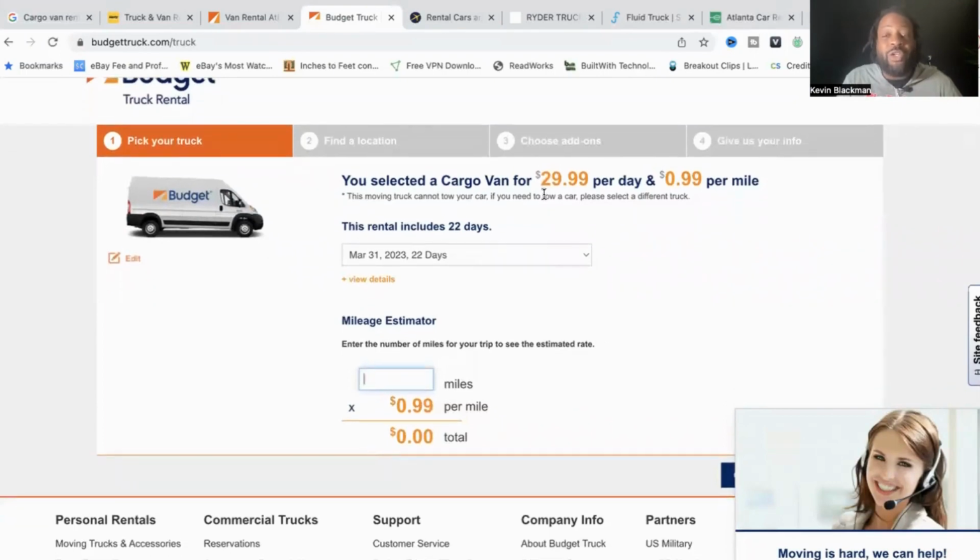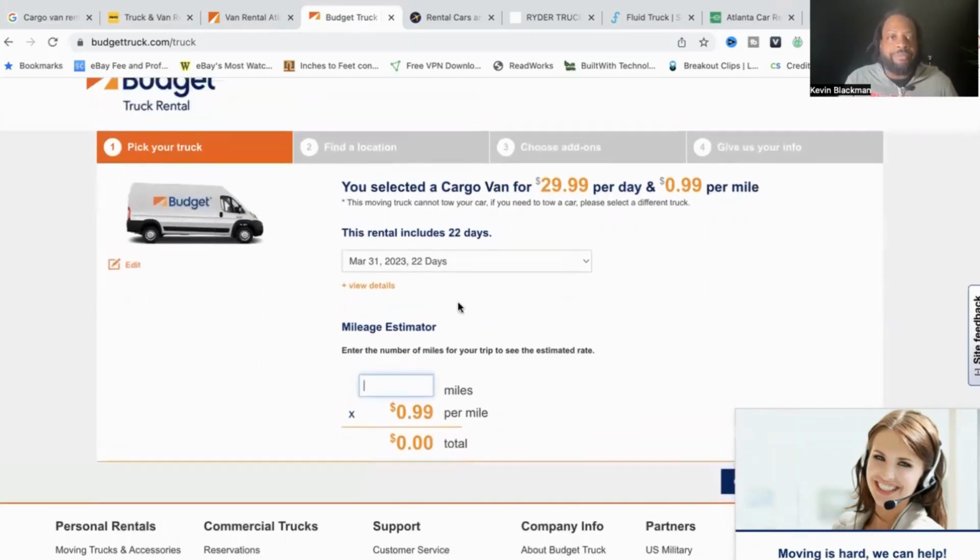So here's one, but you're only paying $29 a day and then 99 cents a mile. So that can kind of rack up. If you're going 150 miles a day, how most of these local routes want you to do, that's what, $180 a day. And then most of them are only paying out $250 a day for those routes. So that may not be the most beneficial route for you guys.